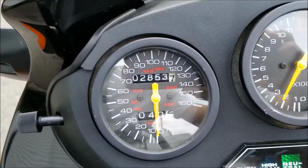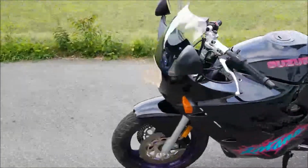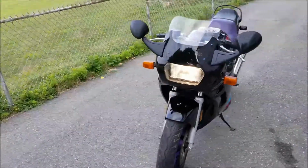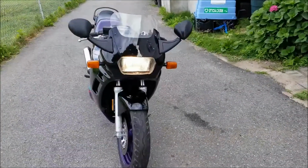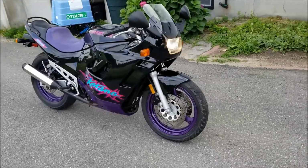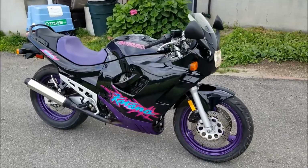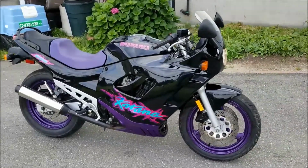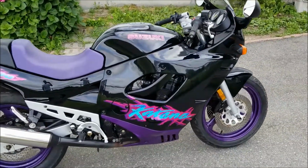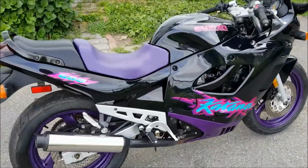By the way, look at the mileage, 2,850. When I picked it up, it was 2,500, and I put on probably another 350 miles on it. It is a rare find. It's very difficult to find these 24-year-old Katana 600s at such a low mileage. I love the paint, how well it was maintained, and I can see my reflection on it. It's like a mirror.